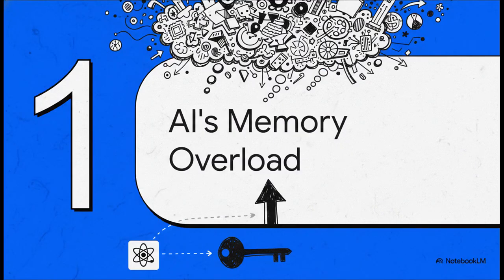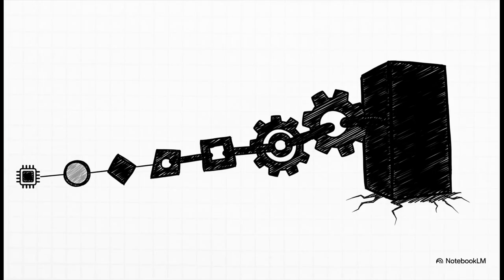Okay, so let's really break down this problem of memory overload, because it's a much bigger deal than you might think, and it's the core issue that Atom of Thoughts was designed to solve. Think about popular methods like chain of thought. They literally have to remember their entire reasoning history just to figure out the very next step. So as the problems get more and more complex, that chain of past thoughts just gets longer and longer, and it becomes this massive weight on the system.